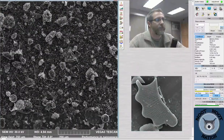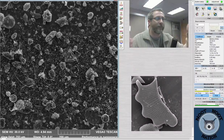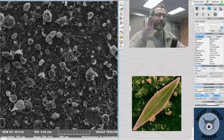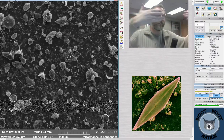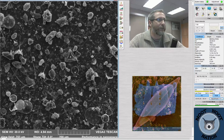You can also just very simply take two pictures that are separated by about 9 degrees and do that red and blue thing that they use for the old-fashioned 3D glasses, where you put the red and the blue eyes and the images are overlapping. You can do that on the scanning electron microscope.